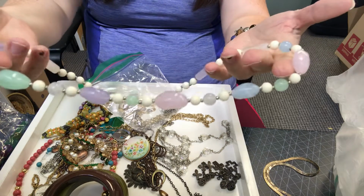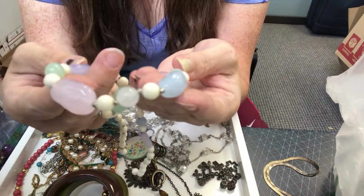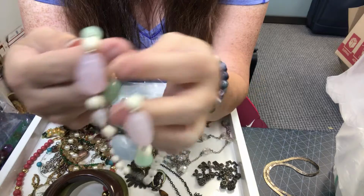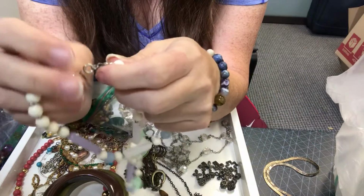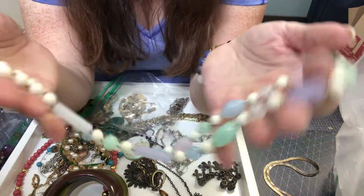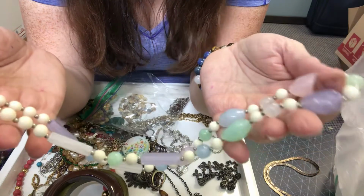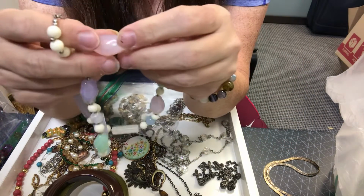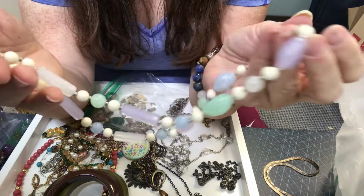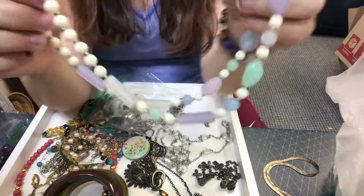Okay. Oh, this is really neat. It's got these pastel colored, like acrylic, I guess, beads, and they're all different shapes and sizes. It's a pretty good length, and it's got this on the end. I might try to sell this, but I'm probably gonna try to put it together with another necklace because I'm not sure how good that's gonna go. It's like an acrylic. It's not a gemstone. This is like a plastic. Yeah, I mean, it's a really nice necklace, and I love the colors. It's so cool. We'll see what happens with that.